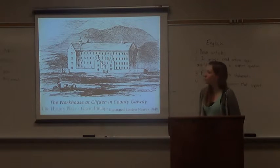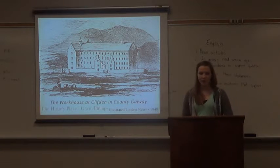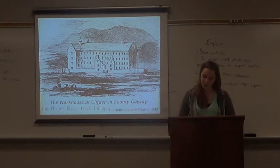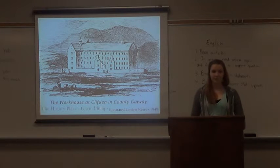These workhouses, there were a whole bunch of them. In total, they could hold up to 100,000 people. And so what happened, I have a quote from Phillips at the History Place. Before the famine, workhouses generally maintained 3/4 empty despite the fact that there were an estimated 2.4 million Irish living in a state of poverty.